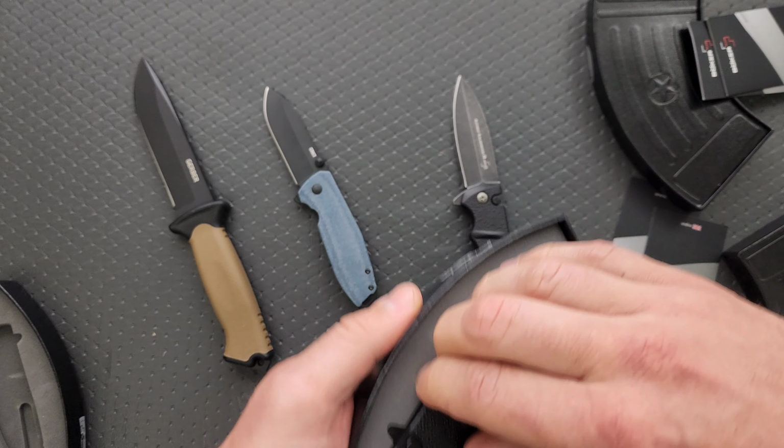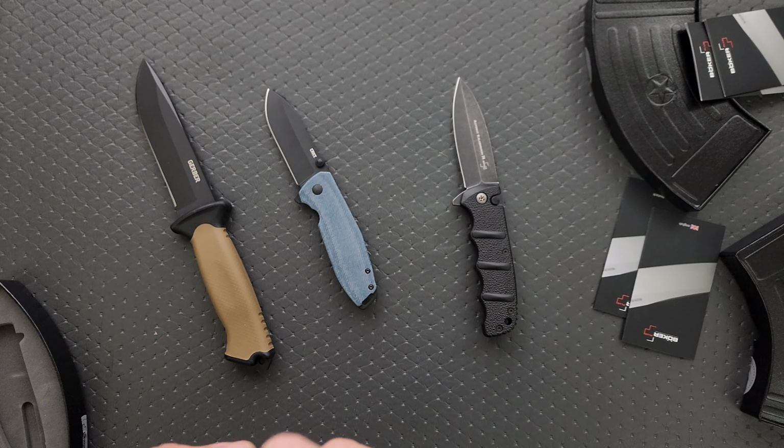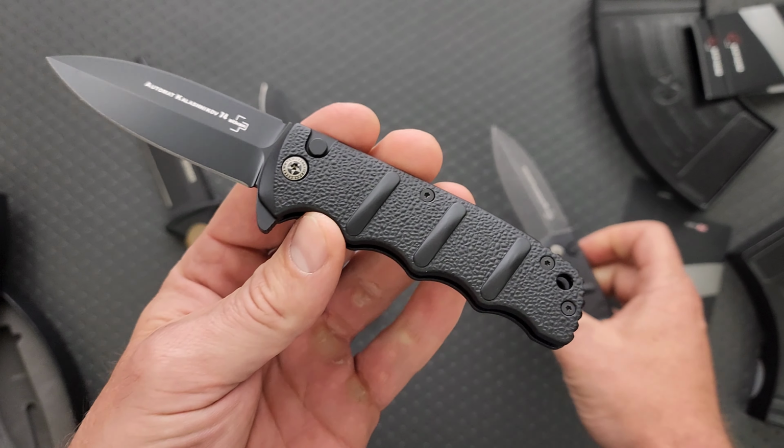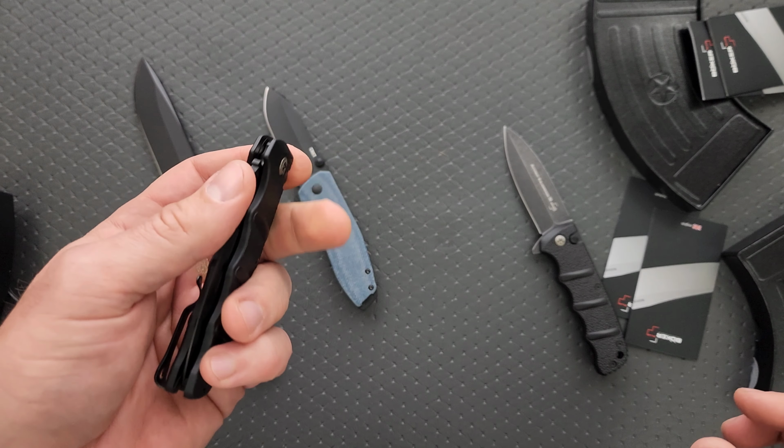And what do we have here? We have another one, but this one is coated instead of sort of the acid wash, which is also cool. These are nice. And you know what I like about these?